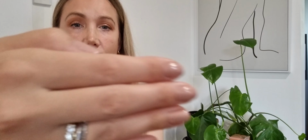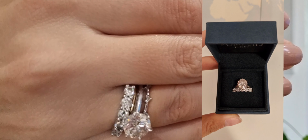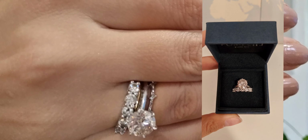Okay, so now I'm going to share the details of my bridal stack with you. So hopefully the camera will zoom in on this. Here are my rings. I have 4 rings in total, and I'm just going to go through each of them individually. So obviously the first ring I received was my engagement ring. So here it is. There we go.